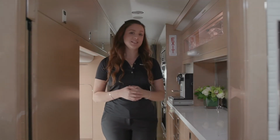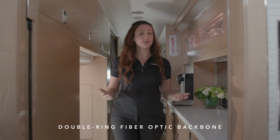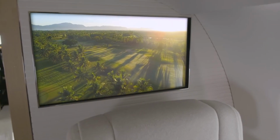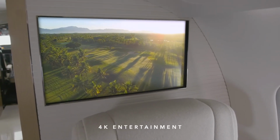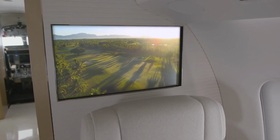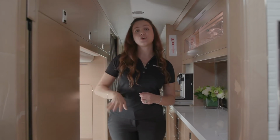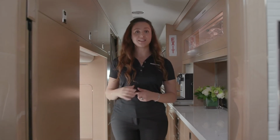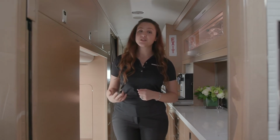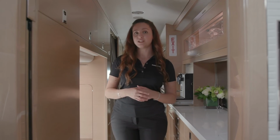The cabin management system runs over a double ring fiber optic backbone that ensures no latency in the system's response. Global aircraft are the first to feature 4K resolution on the bulkhead monitors for the sharpest entertainment. The Global 6500 aircraft also features an industry-exclusive media bay that supports current and future electronic devices. It's fireproof, vibration-proof, and as an additional protection, the electrical outlets will automatically shut down should the area overheat.